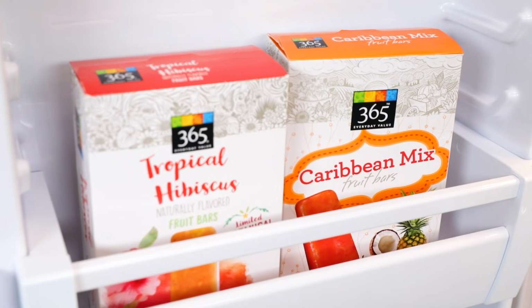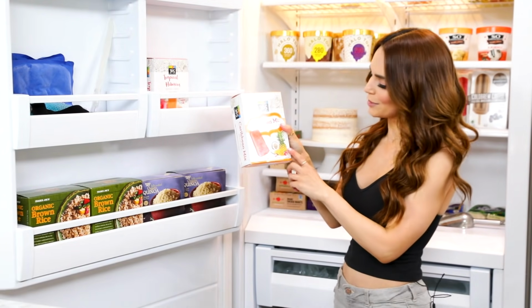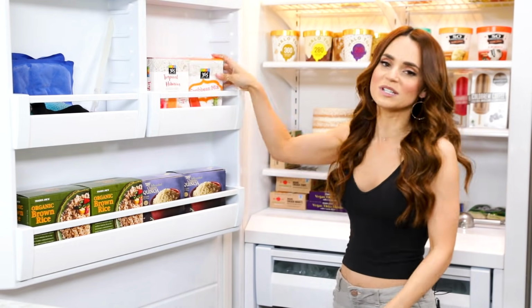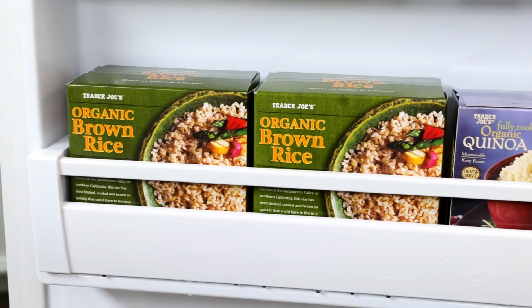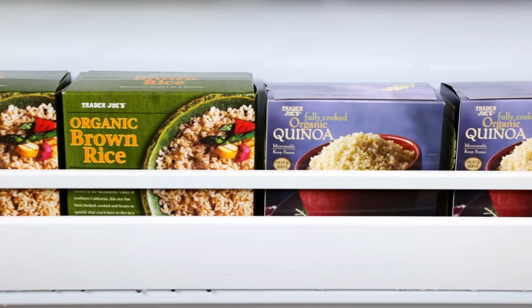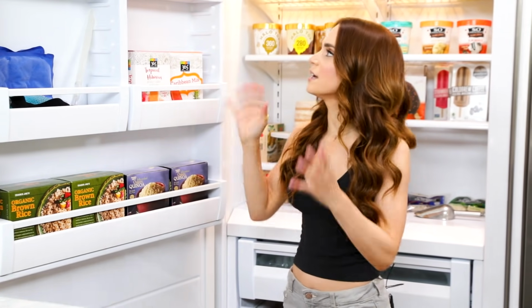These are more tropical fruit flavors. Oh, Caribbean mix, so good. All the things that I love. Pineapple, mango, coconut, all together in one with some strawberry. Yes, please. And I have some microwavable quinoa and brown rice. I got these at Trader Joe's and I absolutely love quinoa and brown rice. Yum, yum, yum.